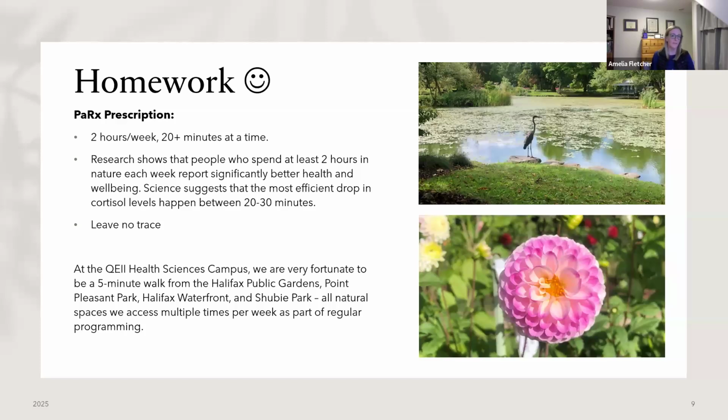So with that, typically people see benefits in their health with 2 hours a week for 20 minutes at a time. And at least 2 hours in nature has been shown to significantly drop cortisol levels within the first 20 to 30 minutes, which is why we have that 20-minute rule. And if you do find yourself out in nature, I encourage you to think of the leave no trace principles while you're out enjoying the environment.